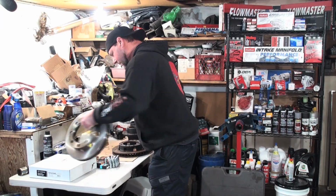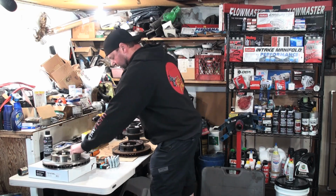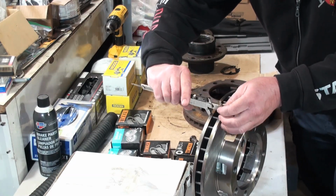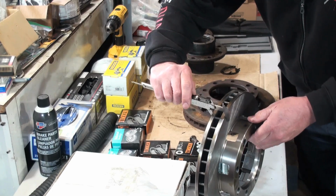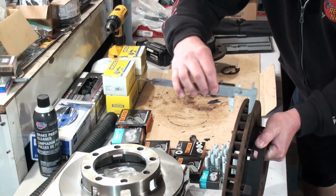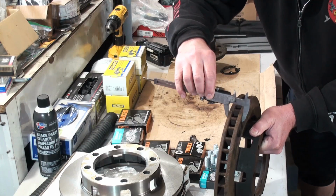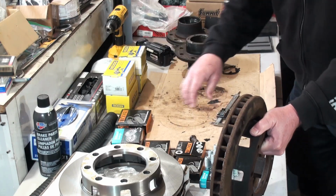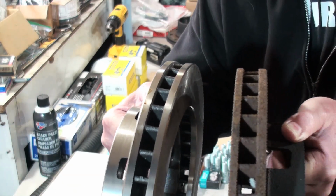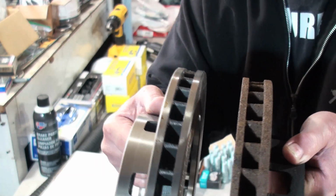Just for fun, let's stick a micrometer on here and look at the difference in the thickness of the new rotor. Let's lock that in right there. That's the new rotor. I'm not even going to read the measurement, but I just want to see in comparison how much is gone. There's a good 1/8 of an inch missing there, and if you look closely you can see how much thinner the rotor on the inside right here is compared to the new one.